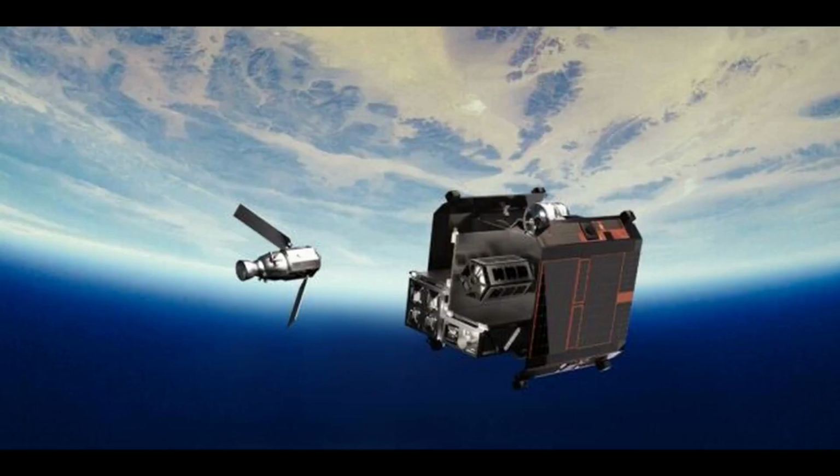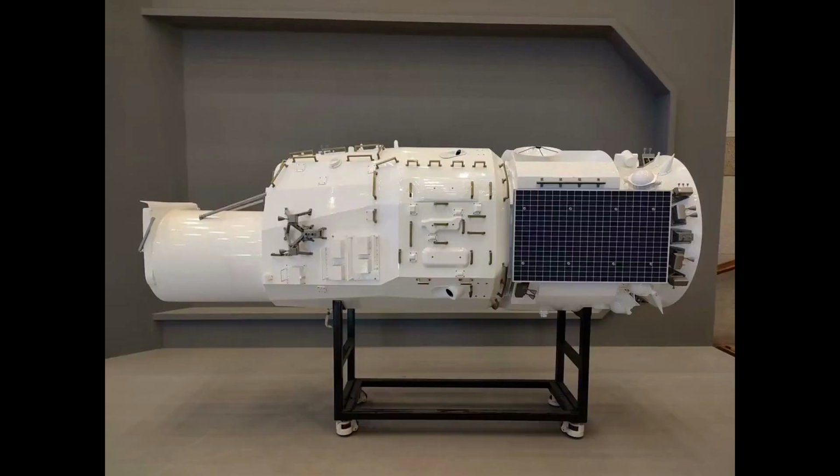2. In-orbit maintenance and upgradability. One of the unique features of the Xuntian is its ability to undergo maintenance and upgrades while in orbit, thanks to its shared operational framework with the Tiangong space station.